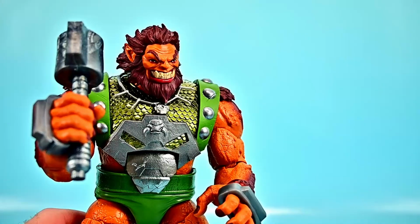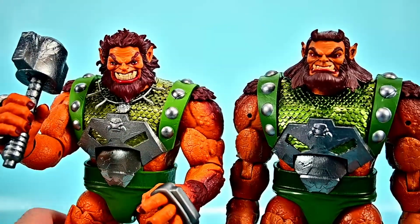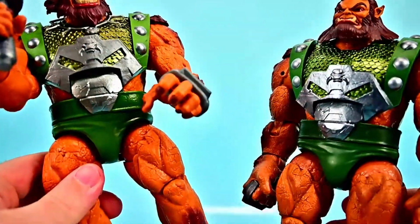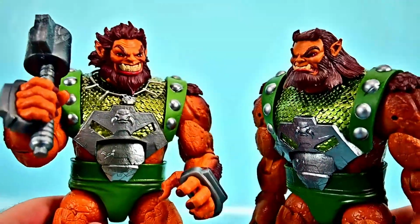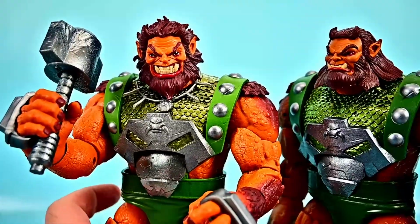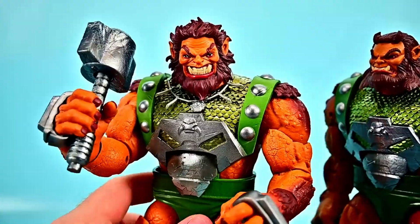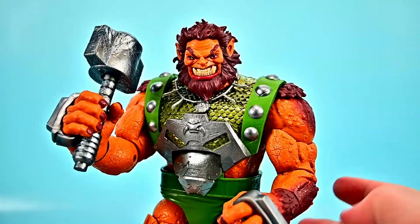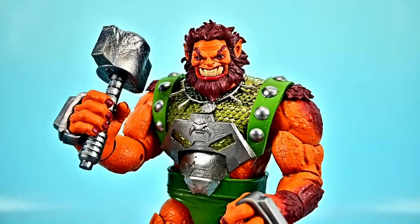And then of course we do also have that older Ulik that I mentioned, so here's the one from that SDCC pack. So you can see overall body design and look and everything are pretty similar. They just changed some minor stuff and gave us a different face, but either way, not bad. Just this new one does look a little bit better and comes with the additional accessory of the hammer and extra hands, but I do like this new one a lot more. So another really good figure here for the Walmart exclusive Ulik.